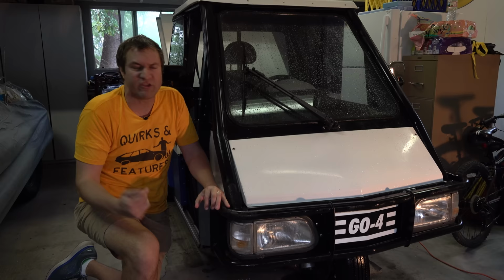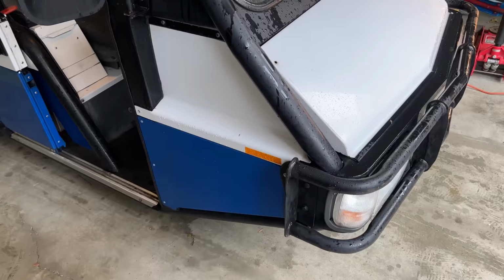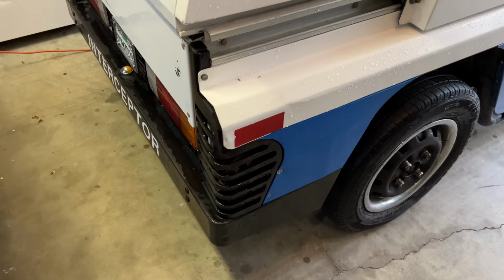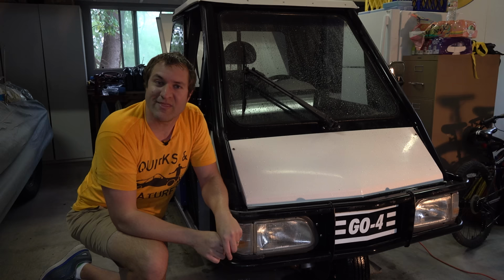And speaking of safety, it's important to mention that the Go4 Interceptor 2 complied with all the seriously important safety regulations of its day. For instance, it has reflectors mounted on the side, front and rear, although they're just decals. You can see the orange front reflector is just a sticker they stuck on probably when production was over, and same deal with the red rear reflector. These aren't actually reflectors, they're just decals that have been tacked on there. I would expect nothing less from the company that inverted the hazard light switch.